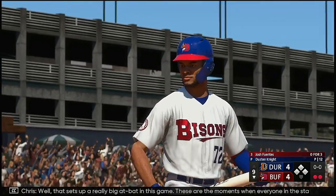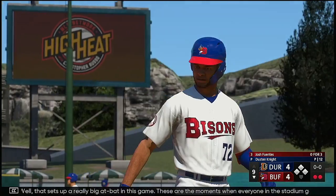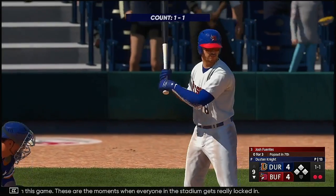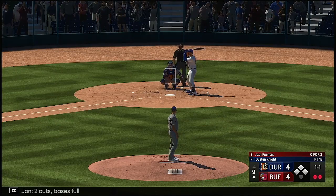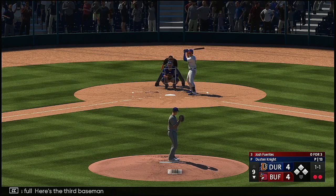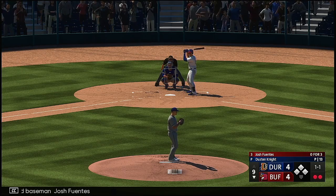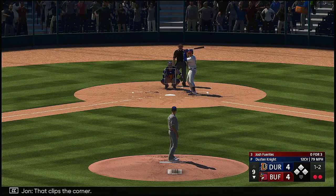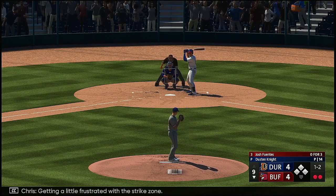There's ball four. Now that sets up a really big at bat in this game. These are the moments when everyone in the stadium gets really locked in. Two outs, bases full. Here's the third baseman, Josh Fuentes. Here's a 1-1. That clips the corner. Get a little frustrated with the strike zone.